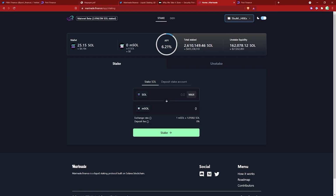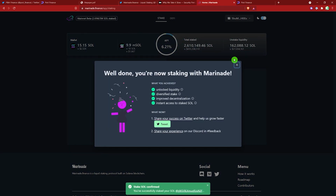So we're going to whiz through this pretty quickly. All right, we're going to go and deposit 20 mSOL. Maybe we'll just go 10 for the tutorial. Stake, approve. We're going to deposit this into Marinade's platform. You can tweak this however you like.